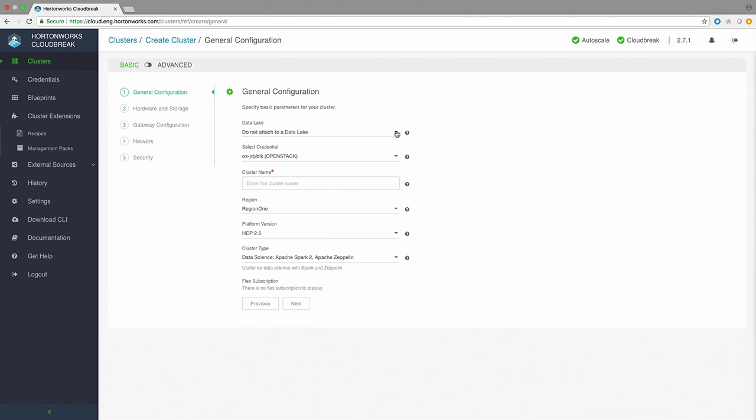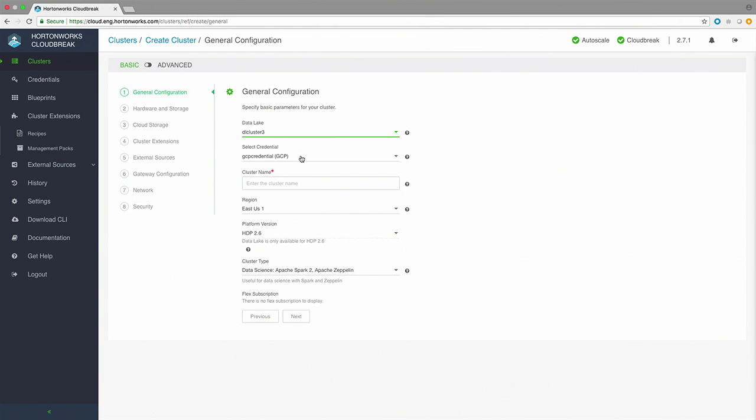And I can choose the data lake that I want to attach it to, to get all those shared services as I spin up these workloads on demand. So I'll choose my data lake cluster 3. And my credentials, so these are credentials that I pre-set up in Google Cloud Platform. This is what allows me to instantiate instances on GCP as well as get HDP deployed on GCP.